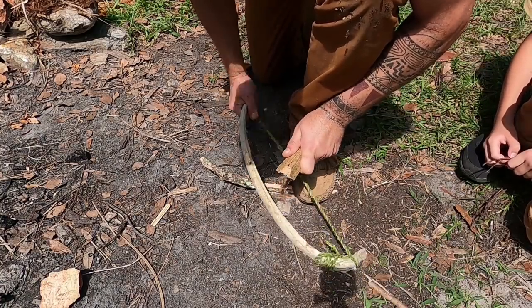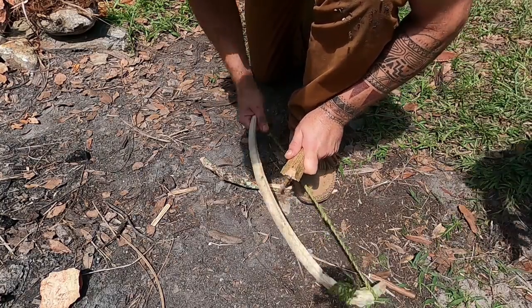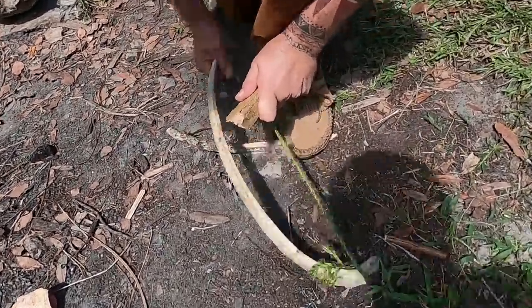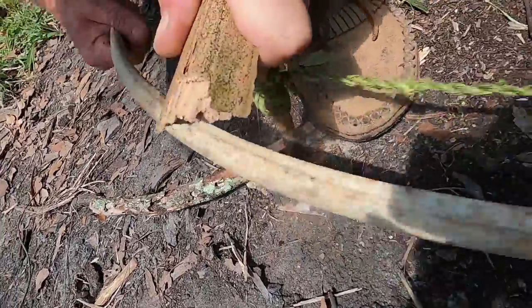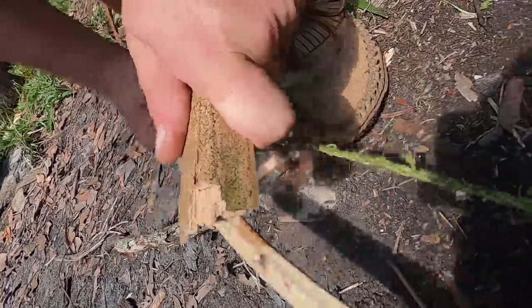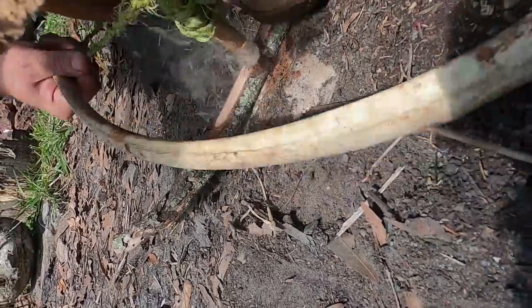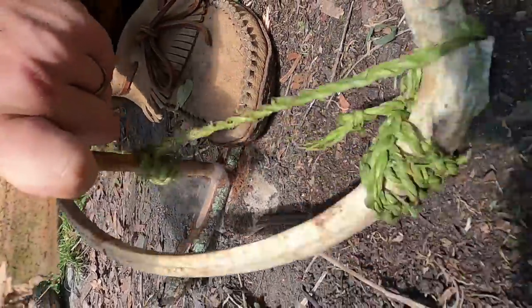Hey buddy, grab that camera and just get it up in here close. Quick. How do I do that? Pull it out, just stick it close so you can see. Don't let me hit it with the camera though.